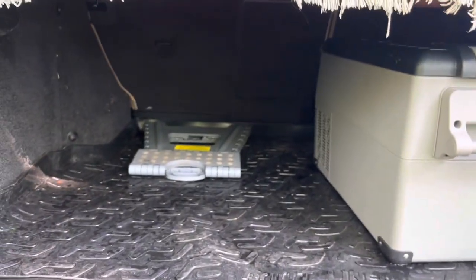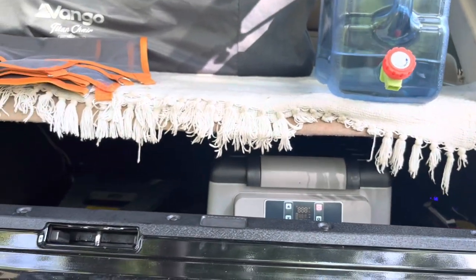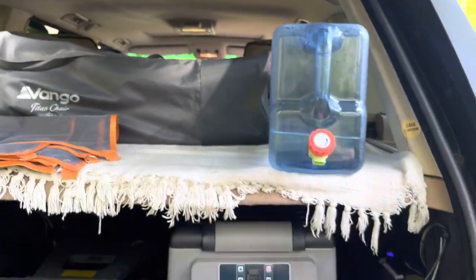I've just rebuilt the compressor. The air compressor was getting a bit tired. It's taking ages for the suspension to work, so I rebuilt that. But yeah, there's a lot of space to store. I can basically get everything I need in there.